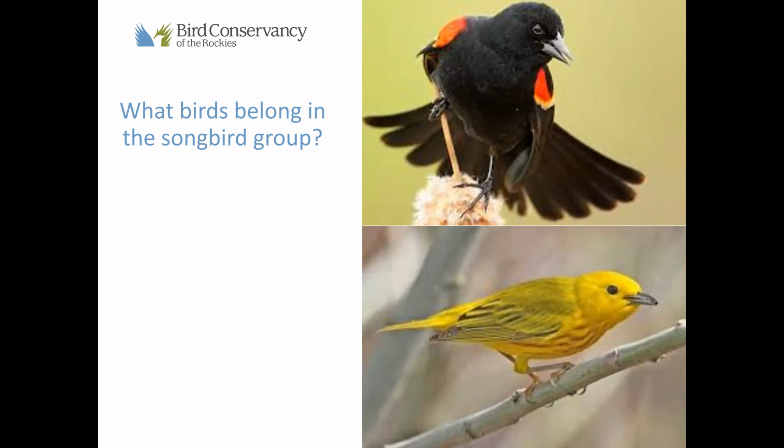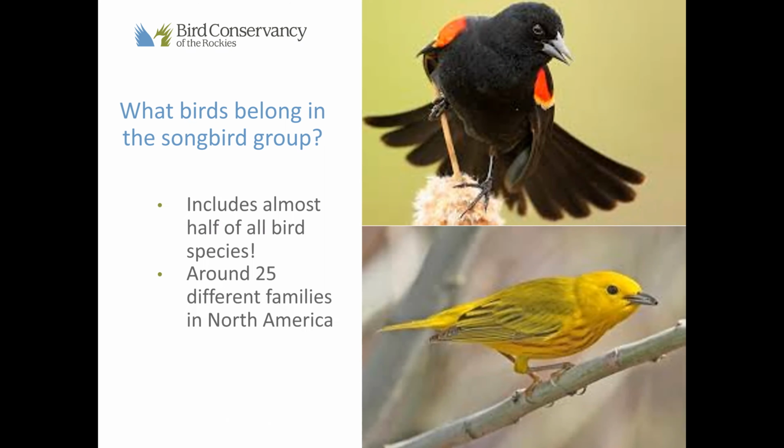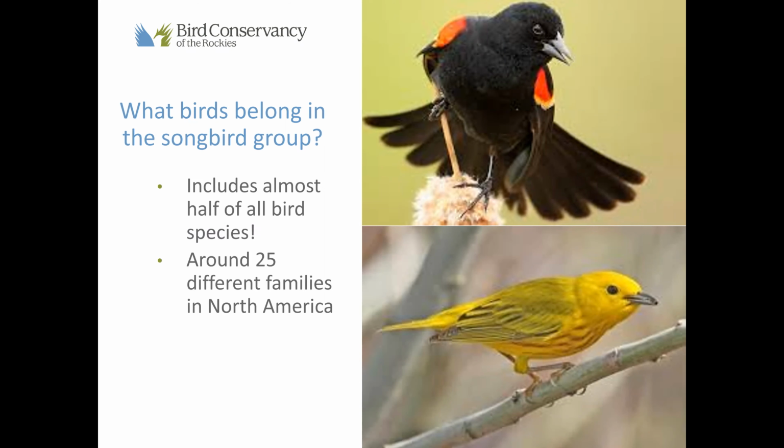All right, now we're going to move on to our songbird group. So just like we did before, you can pause here and write down, think, or discuss what birds you think belong in the songbird group. So this is kind of a trick question because songbirds, or passerines as we call them, are one of the largest groups of birds. In North America, there are around 25 different families of birds. So you might have written down sparrows or robins or singing birds. Those are all correct. And they're a lot different than a waterfowl or raptor.